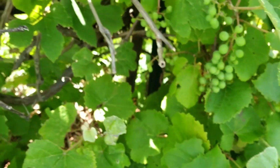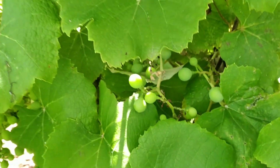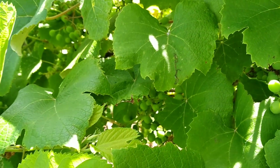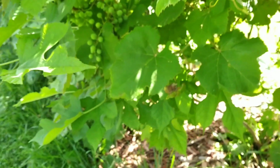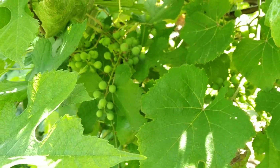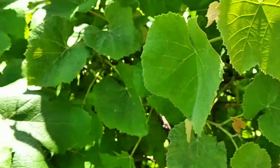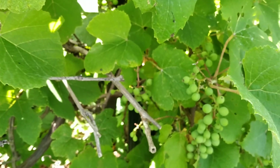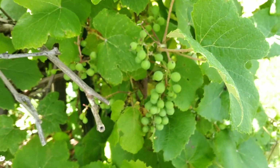Look up how to make traps. You can make traps for them. You can do all kinds of stuff so that you can prevent anything from happening to your crop of grapes or whatever plant it is that they are trying to decimate, because it's such a big deal. Such a big deal when they get through your roses or your grapes or whatever other plant, because they really eat a lot of different plants and they are incredibly invasive. So if you can, you should do whatever you can to get rid of them.